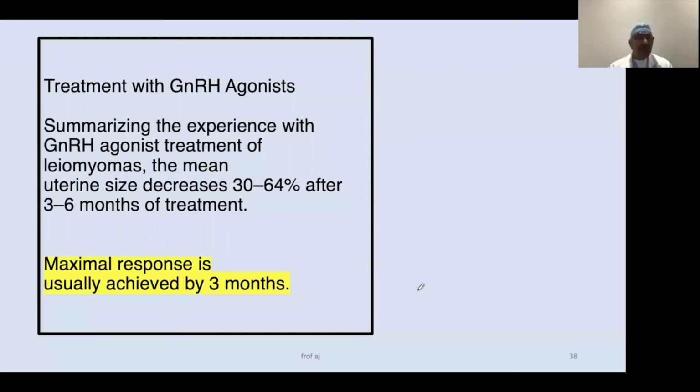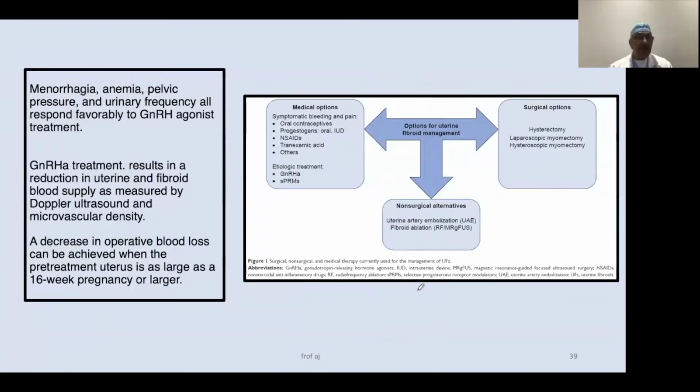Menorrhagia, anemia, pelvic pressure, and urinary frequency all respond favorably to GnRH agonist treatment, but you have to be patient. GnRH treatment results in reduction in uterine and fibroid blood supply as measured by Doppler ultrasound and microvascular density. A decrease in operative blood loss can be achieved when the pre-treatment uterus is as large as 16 weeks or larger.